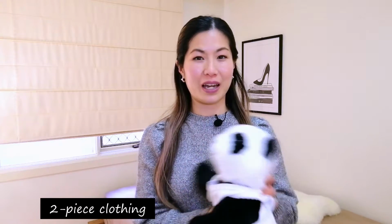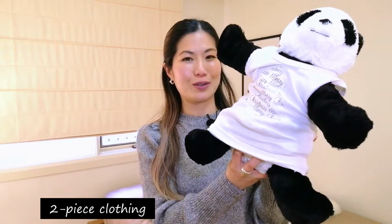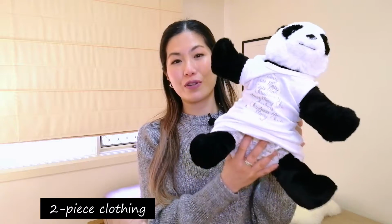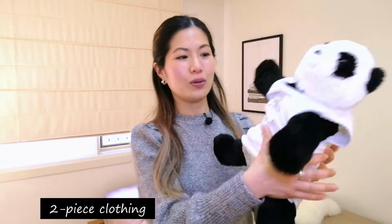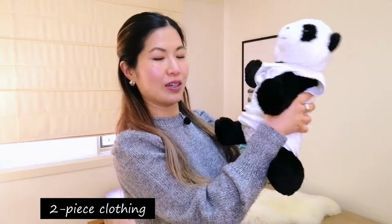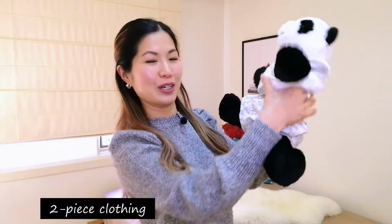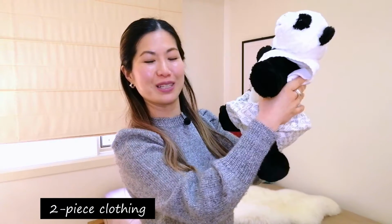The next thing I would avoid for a newborn is two-piece clothing. So I've got Panda here to help demonstrate. Panda is wearing one of my daughter's earliest Christmas outfits, and it's actually a two-piece. The reason I don't favor two-piece clothing for newborn babies is because you will be carrying the baby around their chest like this. Over time, what happens is their top starts to bunch up around their chest, and then the entire trunk becomes exposed.